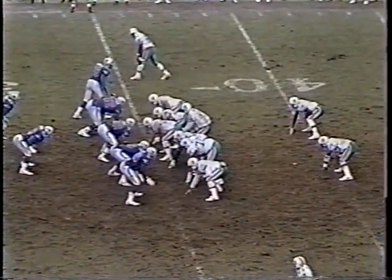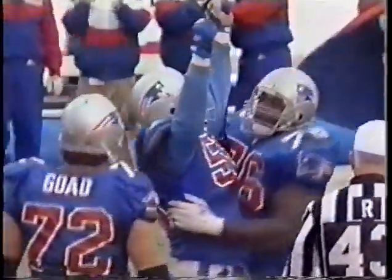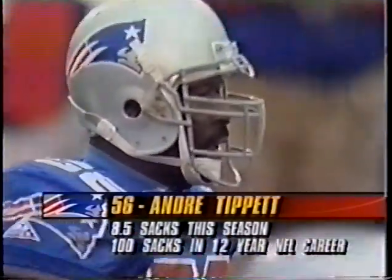Now two big backs in the game, Kirby and Byers. Mitchell against the blitz. Nobody is picking up Andre Tippett. The second time today, he has absolutely had a clean shot at the quarterback. And he just got his 100th career sack. I love it when players make plays. If you're a star on a football team, you're supposed to be making plays in the big game. And that's just a horrible blocking scheme by the Miami offense to go to a straight 9-step drop back pass and nobody covering one of the most prolific pass rushers in the history of the game, Andre Tippett.